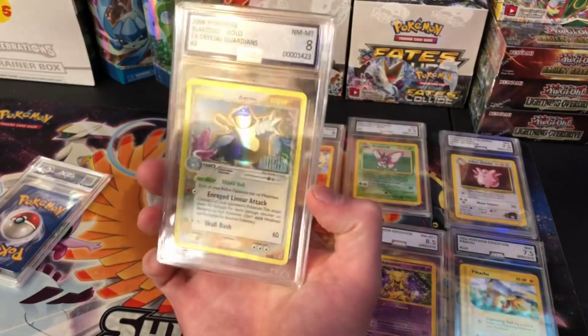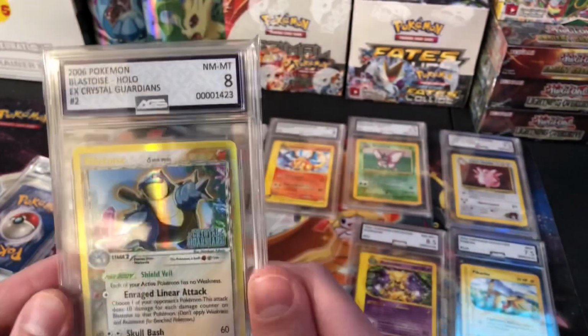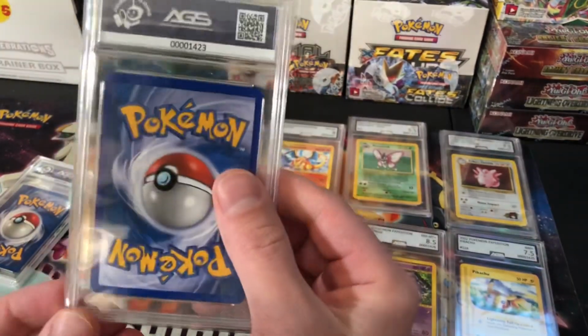Okay, we got an 8. Wow. Okay, I'm very happy with that. It looked like it was a near mint card when I sent it out, and it did definitely come back as a near mint to mint. So that's definitely a solid grade. I feel like that's very fair.